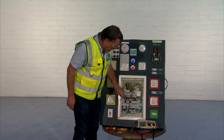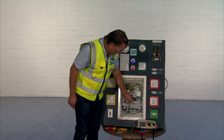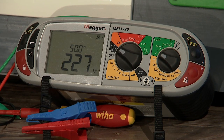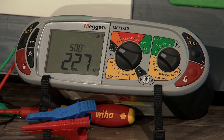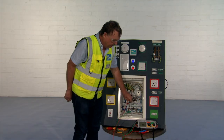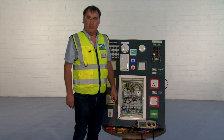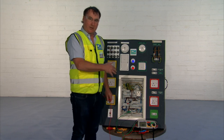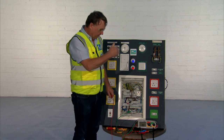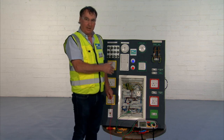Now, all the circuits are on. We go to the top of this circuit, and we'll expect to get 230 volts. And there we go, 227 volts, which is the voltage here today. We now turn off this MCB, and the voltage should drop off. This proves that this circuit is not interconnected with any other circuit. If it was interconnected with another circuit, it would remain at 227 volts. So the fact that it has dropped off indicates that there is no erroneous connection on that circuit.